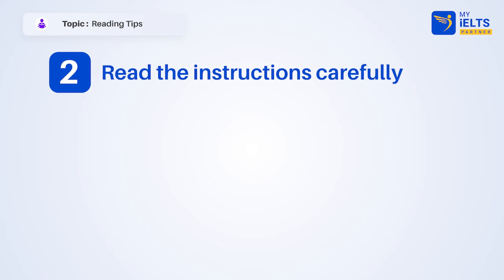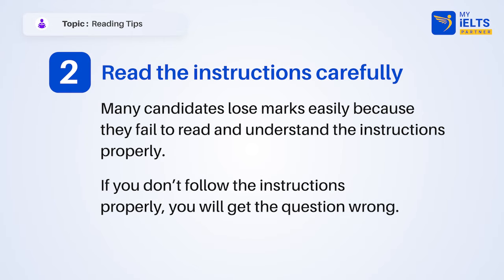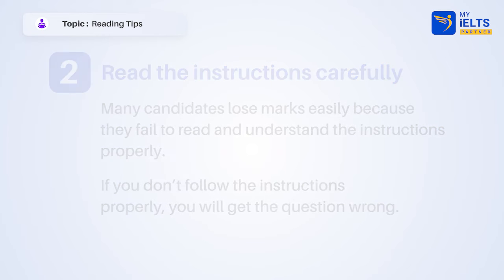2. Read the instructions carefully. Many candidates lose marks easily because they fail to read and understand the instructions properly. This especially is true in the reading and listening tests as they give very specific instructions. If you don't follow the instructions properly, you will get the questions wrong.